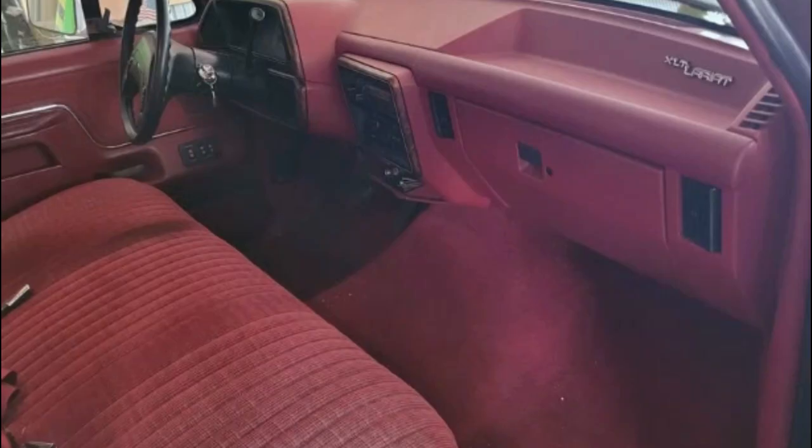Under the hood is a Windsor 351 V8, paired with an automatic transmission, making it both powerful and comfortable to drive. The body is clean and original, with no visible rust or damage, a testament to its life away from salted roads.